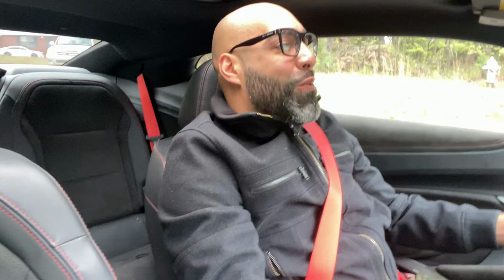So driving the ZL1 in comparison to the 911.